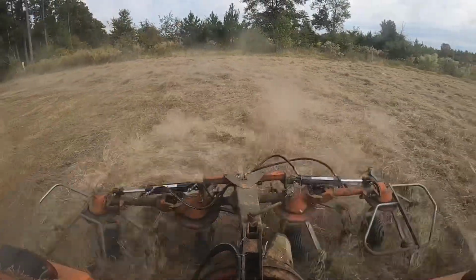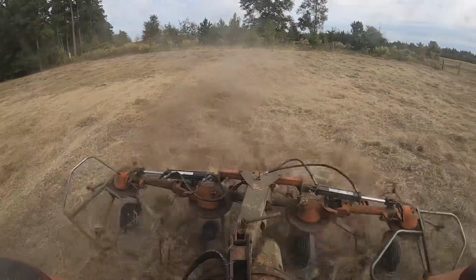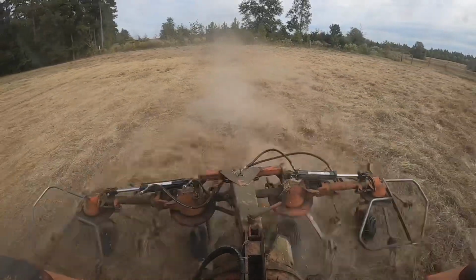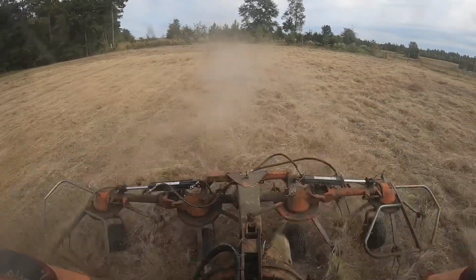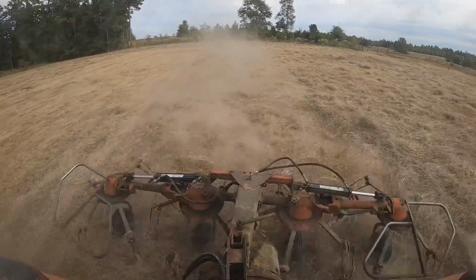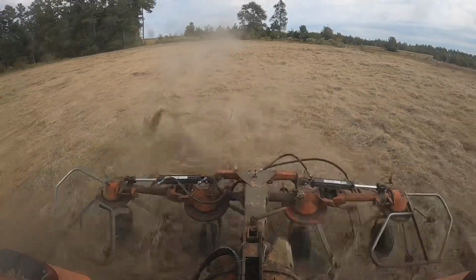My uncle's old 1030 Massey Ferguson, little 35 horsepower tractor. Got the radiator for it. I want to get it out, put the radiator on it, get it back to running, just maybe fiddle around with. It's a good little tractor.